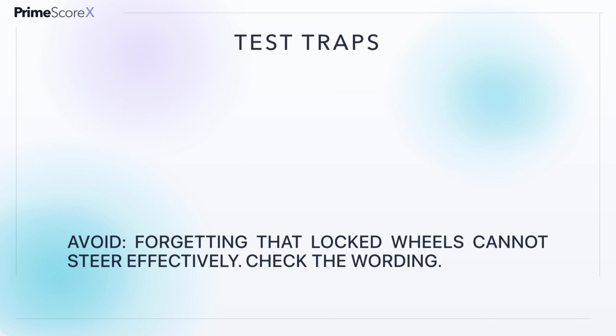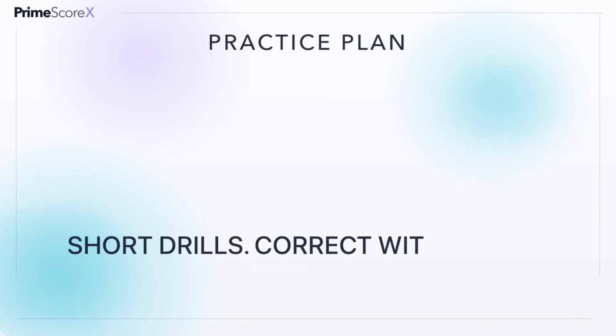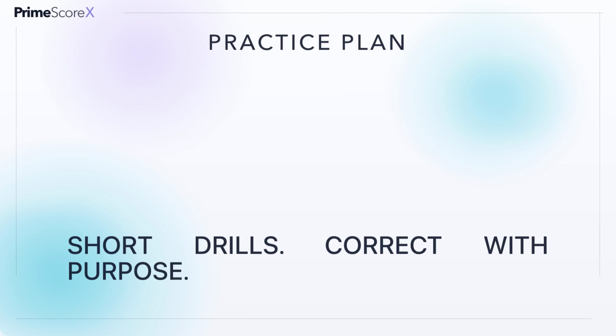CDL questions often include small words that change the entire meaning. Watch for first, best, safest, not, except, before, after, loaded, empty, downgrade, and emergency. Before selecting an answer, confirm that you answered the exact question asked.